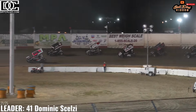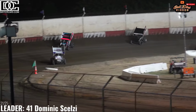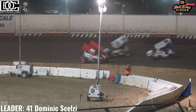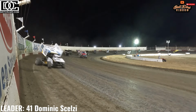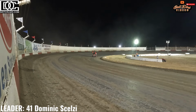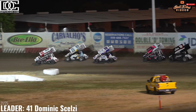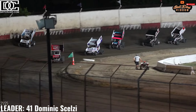A little bit of contact with the wall for himself and Chase Johnson. Meanwhile, up front, Dominic Selzy starts to pull away once again with 22 laps to play. We go yellow. We'll scratch the restart and go yellow as Steve Jaquith spins off of turn number 2. That seems to be the problem turn tonight. Turn number 4. Back to green.